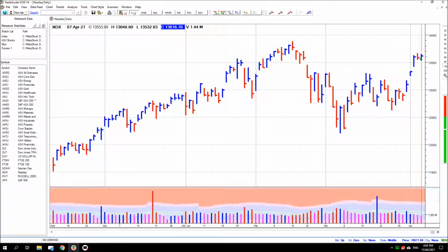Little test below the previous close. And there's obviously not much selling pressure in the market. So it's just popped up a little bit. There's no supported push higher, but the response to the lack of supply during the day was for the price to push up and close just a fraction higher.